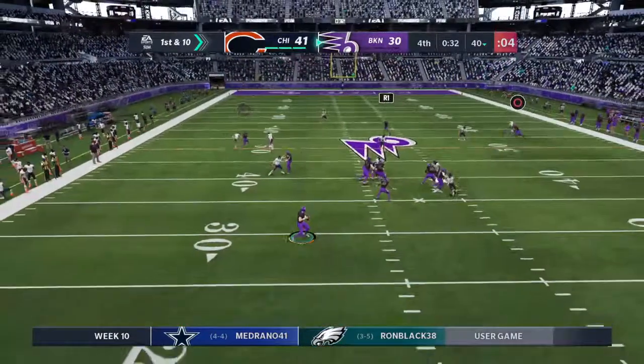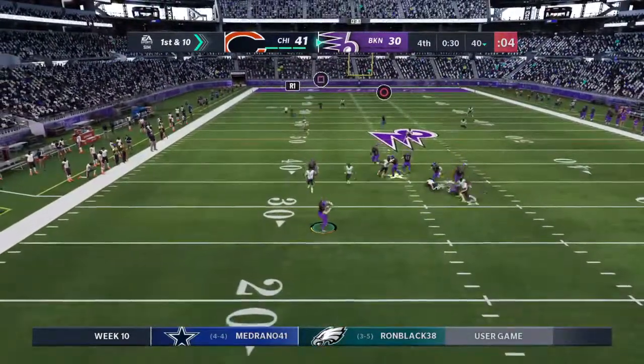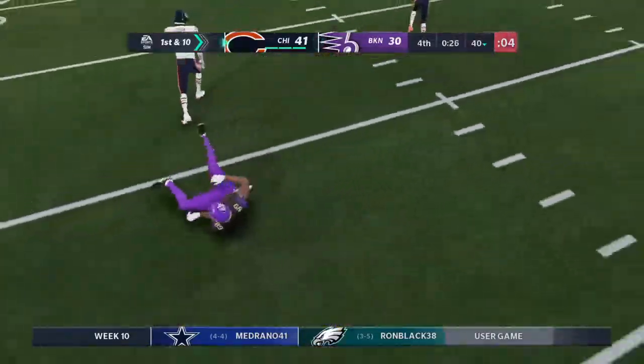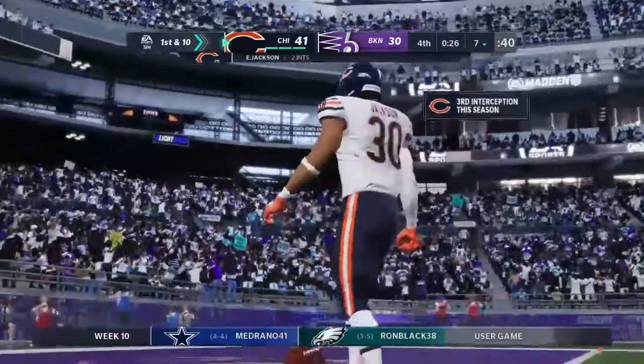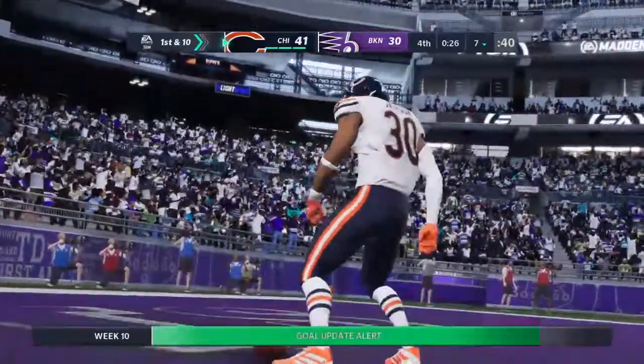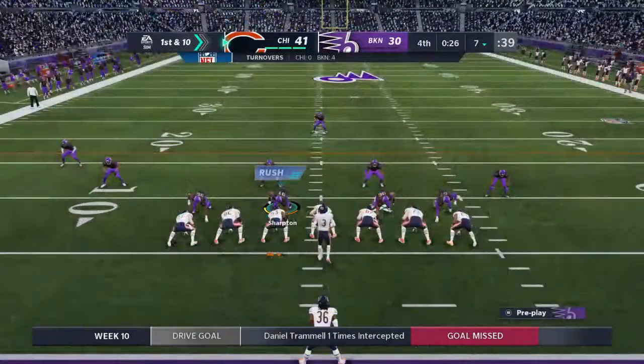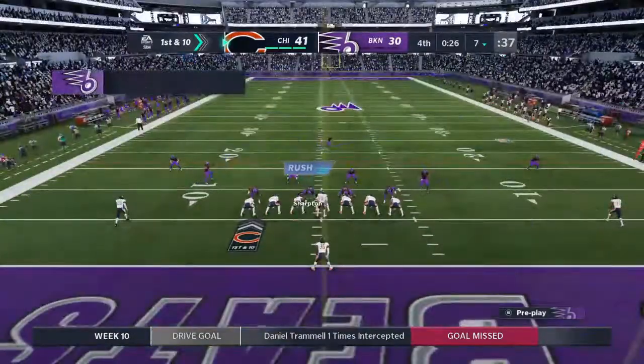Trying to shake off the interception from the last drive. He'll look to throw. Now a desperation throw deep downfield. And this is intercepted. And that should do it. Eddie Jackson picks it. Well, you just kind of feel for him right now. 4 interceptions, and you can almost see through his face mask. There's a lot going on in between the ears.